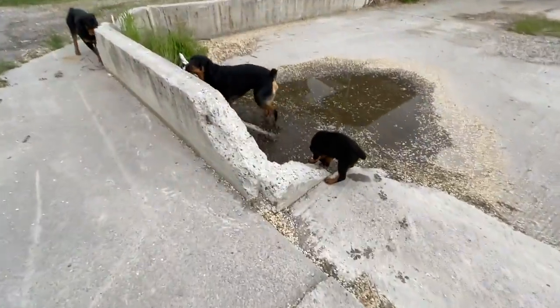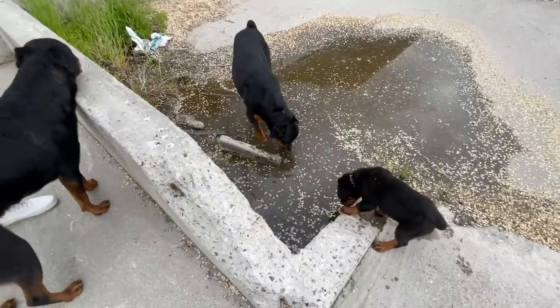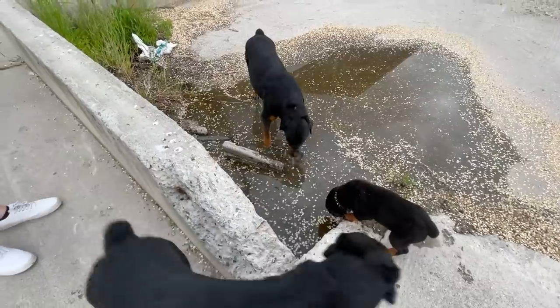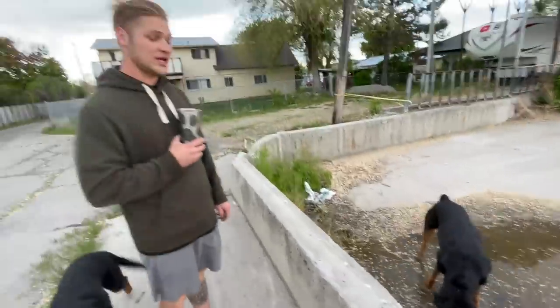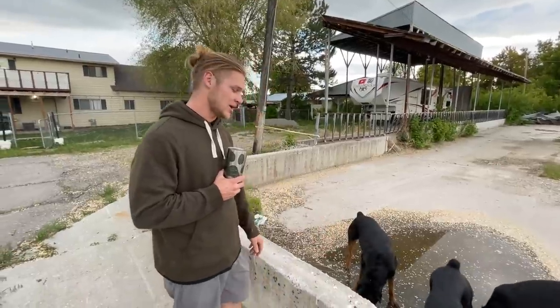But looks like Keita found the puddle again. They love this thing. That's what summer's all about. We need a splash pad. I tried to get Junior to go swimming in this the other day, but he wouldn't. We need a little splash pad for the dogs. We need to take them to the lake. They're going to be excited going camping this weekend.